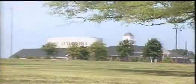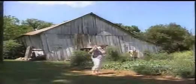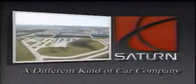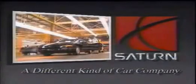Spring Hill, Tennessee, a serene location about 20 miles south of Nashville and home to a car company with a unique approach to producing automobiles. Saturn, a new car company with innovation in designs, people, equipment, and methods.